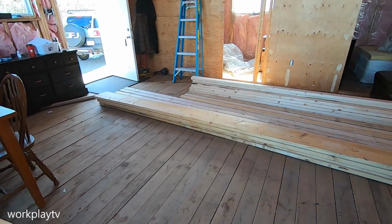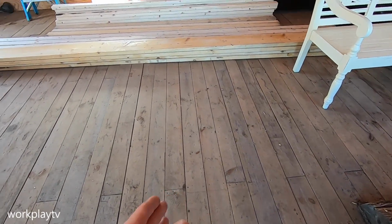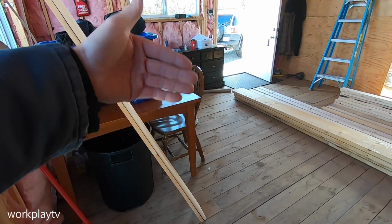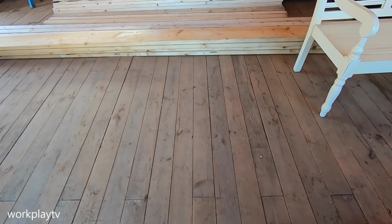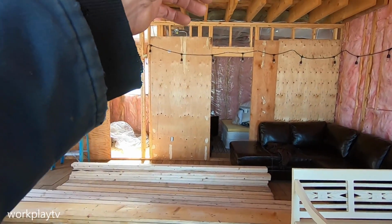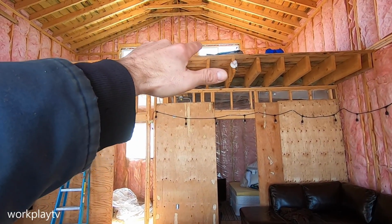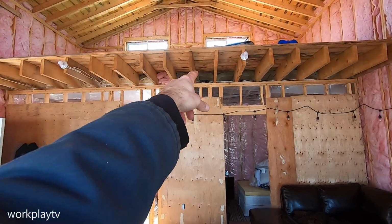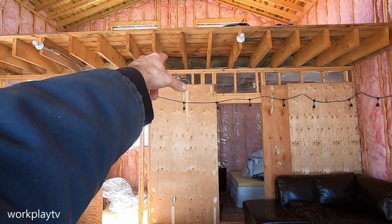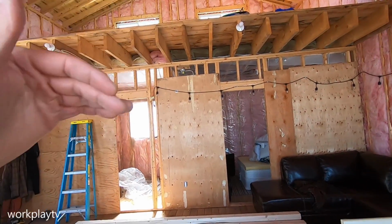But we are not going to run the stairs straight up through. We're actually going to bump it over about 1.5 feet this way to give ourselves more room in what will be the kitchen area with the table and stuff. And we're just going to run the stairs straight up through right here, and we're going to cut those two center floor joists out, and we're going to take the stairs right into the top header of where that bedroom is right here to give us more room.